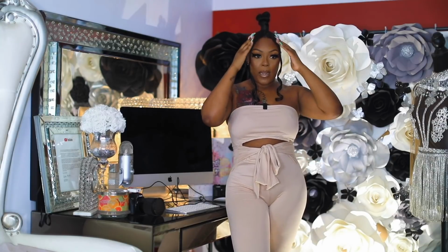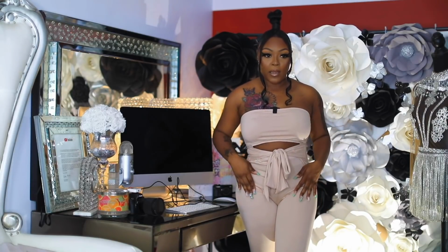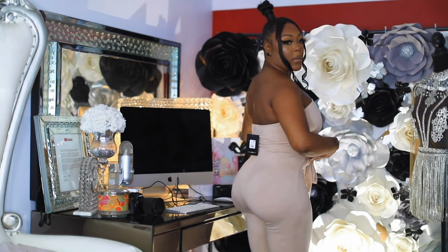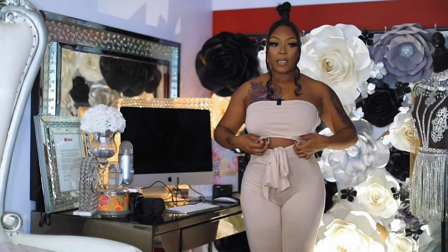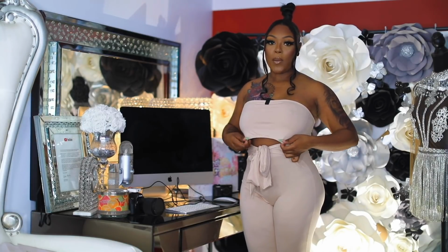This is the fourth piece that I have right here. It will be so cute. I love the color. I love the nude vibes, the white, nude, taupe, all those kinds of colors. But the only thing with this is I feel like I should have got a small. The reason I say this is because this part right here is loose. It could have been a little bit more fitted.